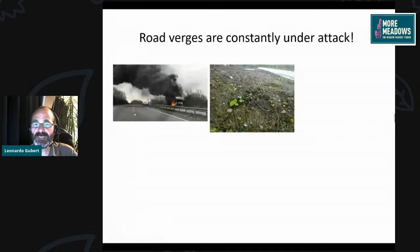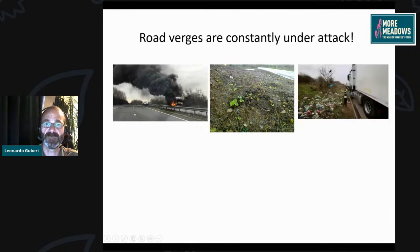A lot of our services, like telecoms and gas, are actually buried next to roadsides. So people come in and dig new trenches, or they have to repair them. At the same time, this is a perfect opportunity to spread invasive species like Japanese knotweed, or in this case, Petasites fragrans, because it will quite easily spread by rhizomes. Litter is another huge problem that we have. There's a lot of it, very frequently, so it's really difficult to keep an eye on.